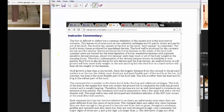Laminar units. Now, a laminar unit would be one piece of the insensitive lamina from the inner hoof wall joined to one piece of the sensitive lamina from the inner foot. Do you understand? That's a laminar unit. So laminar units are formed by the integration of horny insensitive lamina with the adjacent sensitive dermal lamina.